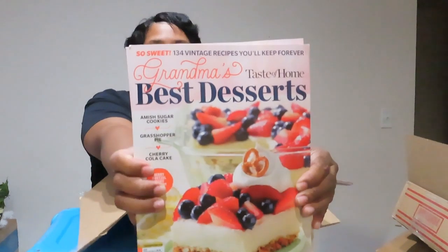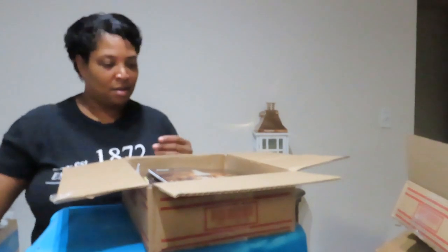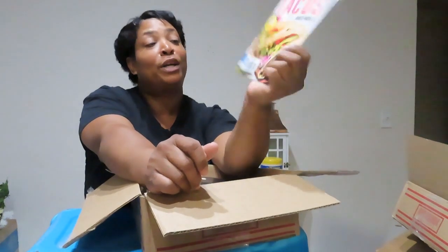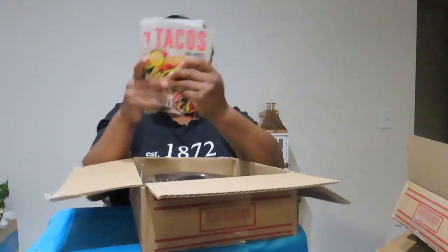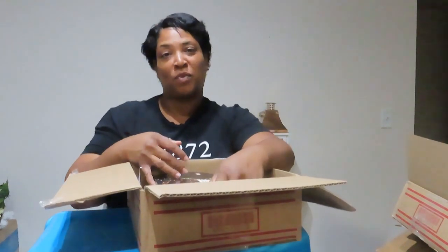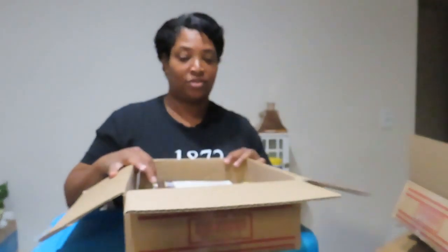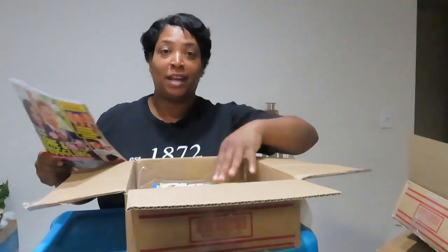Ooh, best desserts, guys. Don't they look delicious? Oh my gosh. Yum. I'm definitely gonna, ooh, Southern Living. Tacos! I am keeping this book. Tacos, yes. Taco Tuesday. Oh, awesome. So what I'll probably do is put a little package together for a little giveaway pack, probably. But we have Mary, a blessed art thou among women. Look at this lifetime book. This was their Easter stuff that they just threw away. Because you know that it expired. We don't want anybody reading expired news. Of course not.